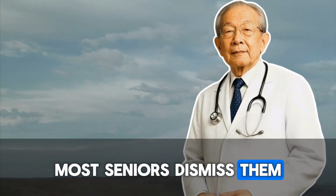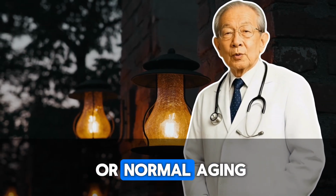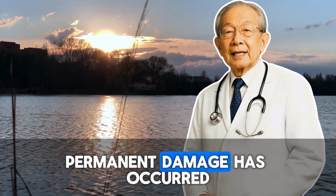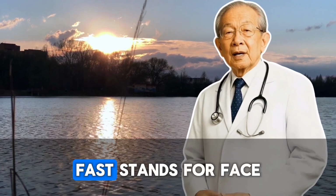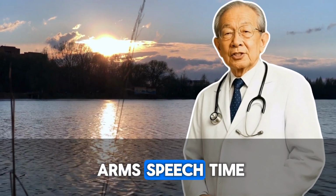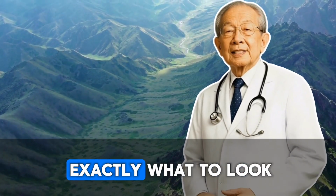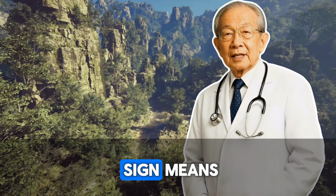The problem? Most seniors dismiss them. They think it's fatigue or normal aging. By the time they realize something's wrong, permanent damage has occurred. FAST stands for Face Arms Speech Time, but there's more to it than memorizing letters. You need to know exactly what to look for and what each sign means.